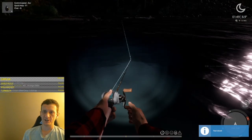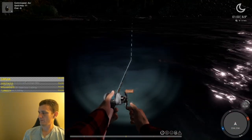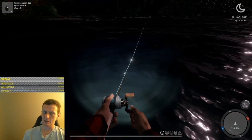We're still catching fish here. They're just not very good in the middle of the night. But it seems like it's a little more active than Belaya usually is for me at night.